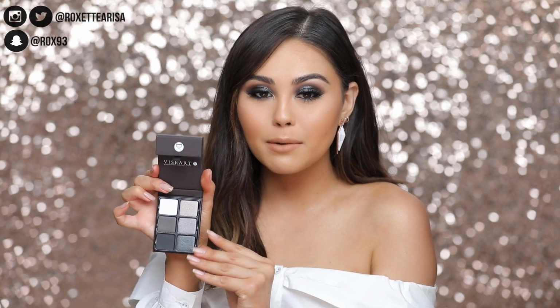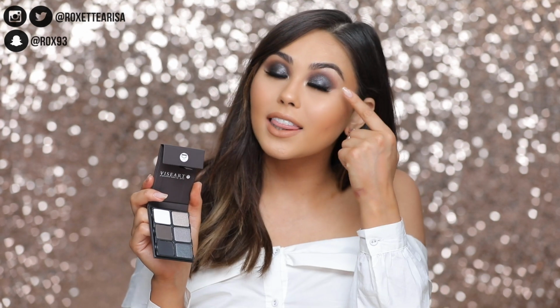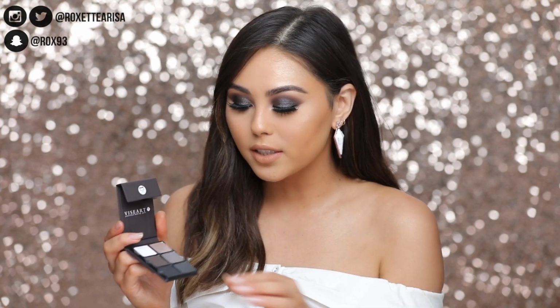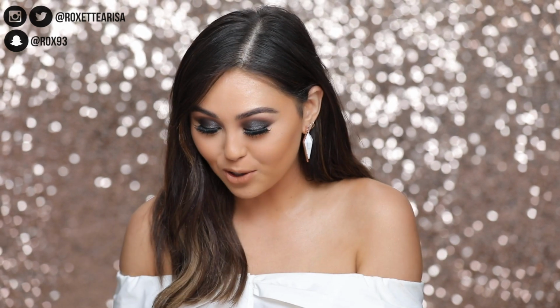Ooh, they're so cute. I'm in such a smoky mood. Every time I see a palette like this that has a nice black and some gunmetal-y metallic shades, I'm like, yeah, I'm gonna need that, because I'm very into these types of eye looks that I'm wearing today. So, oh my God, these are even more pigmented than the other ones that I've already swatched.